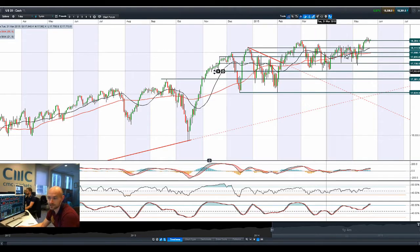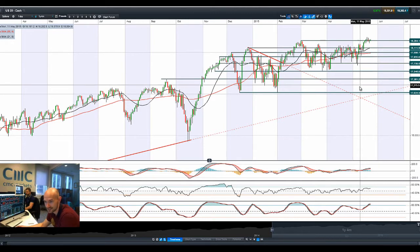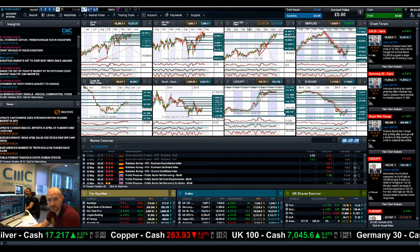So looking at the US 30 just now, we're trading the right side of potential resistance at 18,284. Disappointing data coming out of the US last night just pretty much reaffirms there's going to be no interest rate hike in 2015. And the dollar's wobbled on the back of that with the sterling and the euro and Japanese yen staging a bit of a counterattack and pushing that little bit higher. So consolidation probably expected around 18,284.